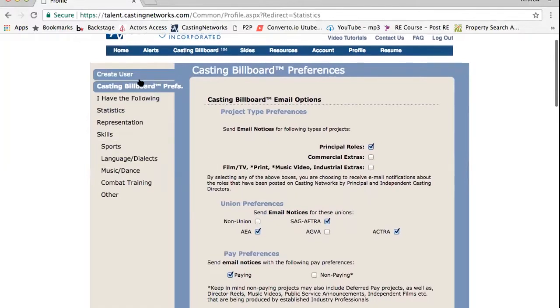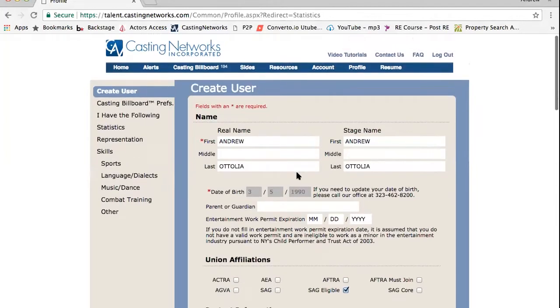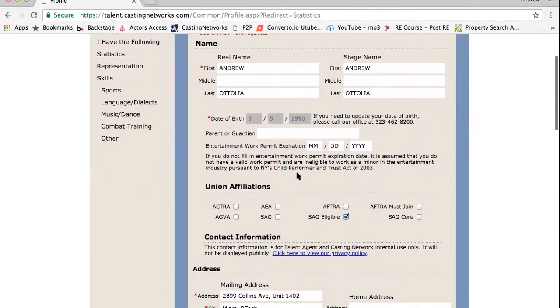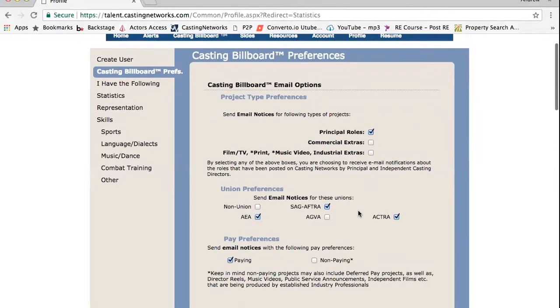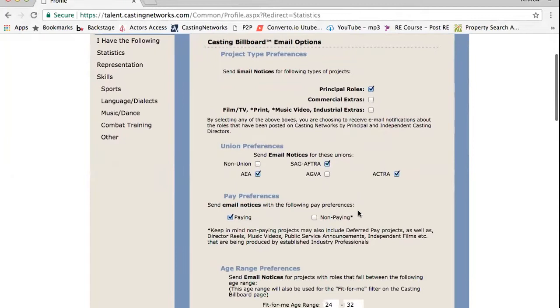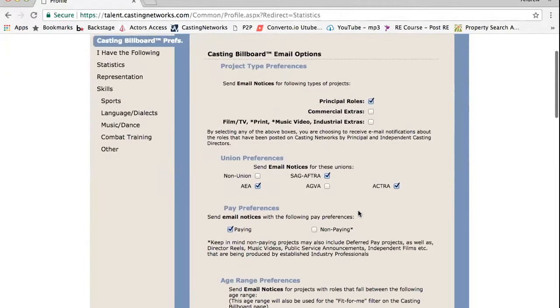So you guys are still under create user? Yeah. I just finished. Now it took me to casting billboard preferences. I'm still creating. What is the casting billboard thing?